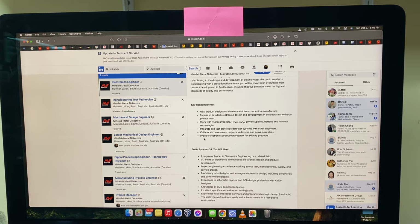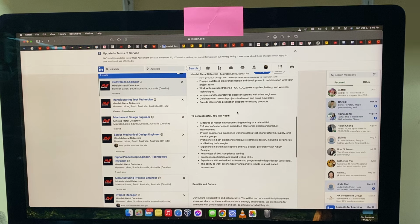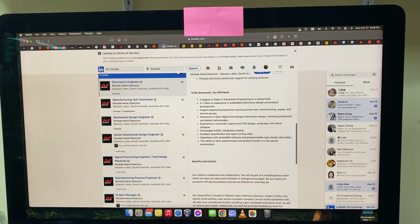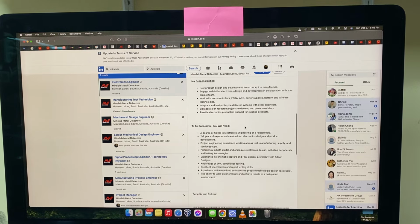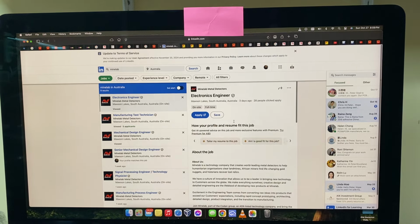God, they should just ask me. Provide electronic production support for existing products. Okay. You'll need a degree or higher in electronic engineering, embedded electronics design. So basically, we want someone to build a metal detector, more or less, but you will have support as well.